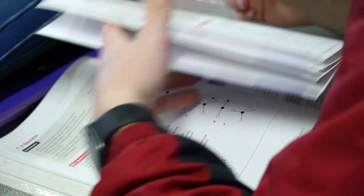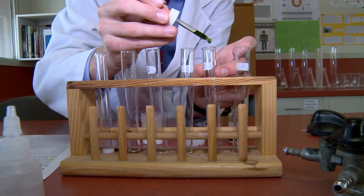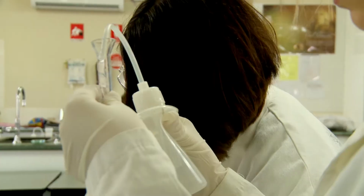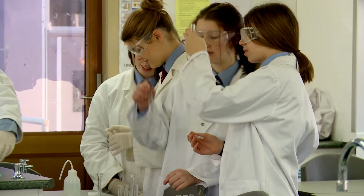Another crucial aspect of chemistry is the chemistry of carbon. We call that organic chemistry. The versatility of carbon means that there are so many different compounds that it can make. In year 12, we tend to extend that understanding and look at the different types of reaction mechanisms that can happen with some more extensive reactions.